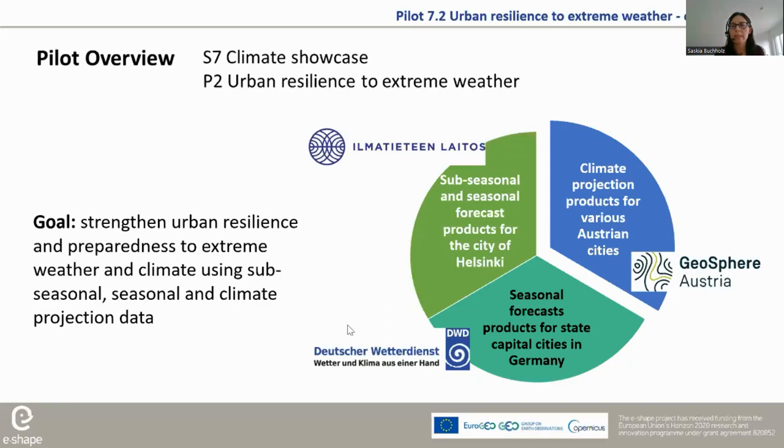And our colleagues from Geosphere Austria are using climate projections and developing products for air temperature and threshold exceedances related to temperature, for example, the number of summer days or hot days. And they are creating maps with these kinds of climate projections for the end of this century. And yeah, that's the product from Geosphere Austria.